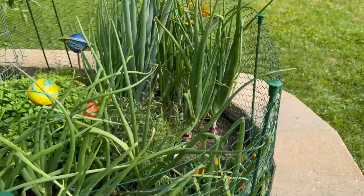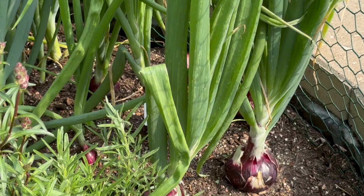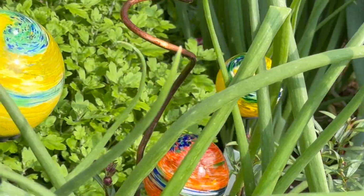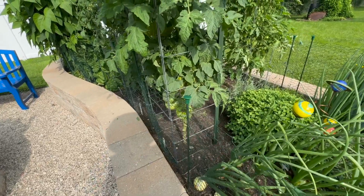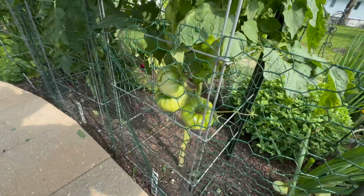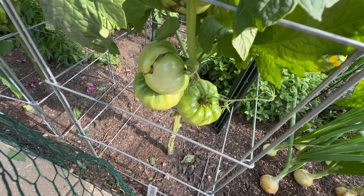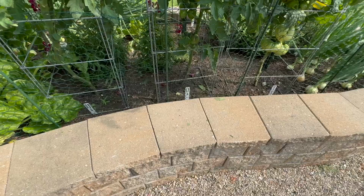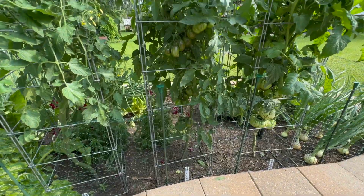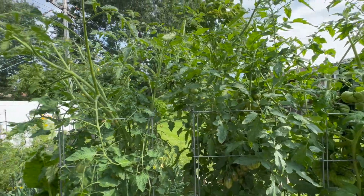On the other side are some red ruby, and they are starting to size up really, really nice now. Very pleased with that. And here are those Dr. Whitey yellows, and they are just huge and gorgeous. I did some thinning out today for airflow. We've had so much rain. I am so worried about the fungal issues.